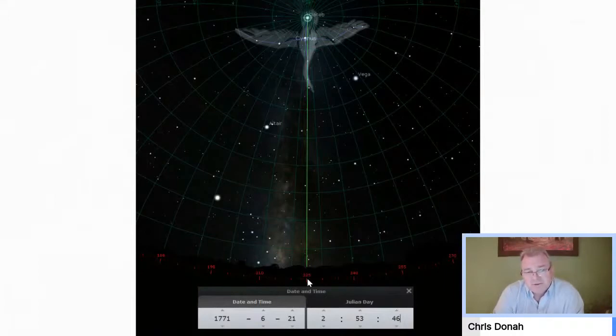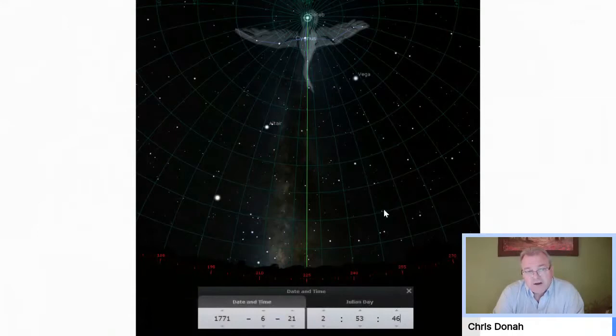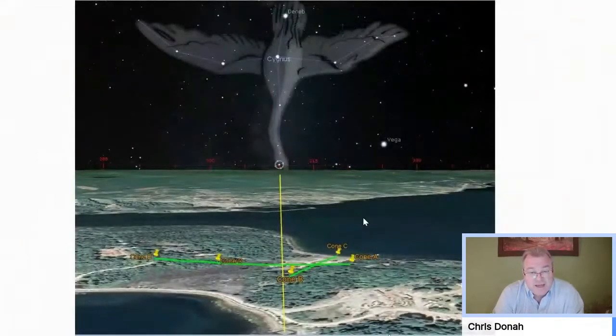You can see the Milky Way there too. That's pretty cool, how that works when the tail star of Cygnus is over the island. Deneb doesn't reach zenith until about 1770, somewhere around there. By my calculations, it doesn't reach true zenith until about that time. It's kind of weird how it's just before the American Revolution. It hangs around for about 30 years, and then it moves off. But that would have been the prime time for Deneb to be exactly over the island. Now, this is the way I like to see Cygnus.